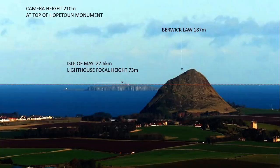It's also true that Berwick Law at 187 meters is below the height of the camera at 221 meters. And therefore, we should really be able to see water above the top of Berwick Law. But because of the very shallow angle that we're looking down on Berwick Law, we would have to see a very long way into the distance to be able to see that. And I'm prepared to accept the flat earther argument in this particular case, that we simply couldn't see far enough to come to any firm conclusion about whether the Berwick Law observation proves the Earth is not flat or not.